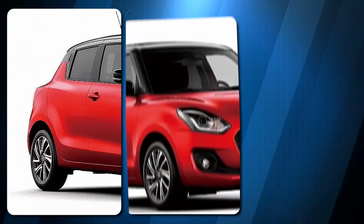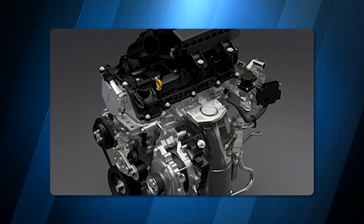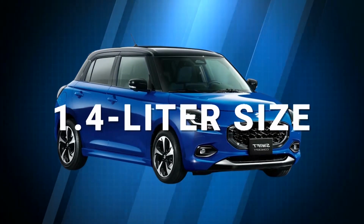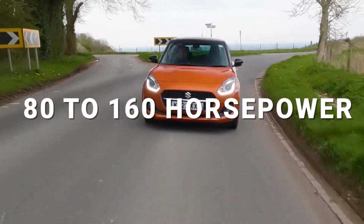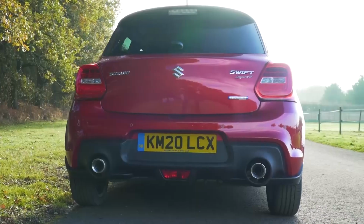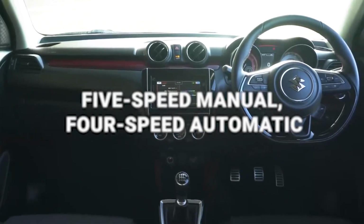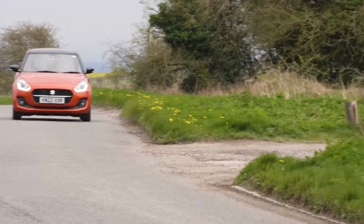Switching to the Suzuki Swift, it's a real mix-and-match deal. You've got engine options ranging from 1.3 to 1.5, and even a 1.4-liter size. These engines pack a punch from 80 to 160 horsepower. And the transmission? It's your choice. Manual or automatic. Some Swifts sport a 5-speed manual, a 4-speed automatic, or even a smooth CVT.